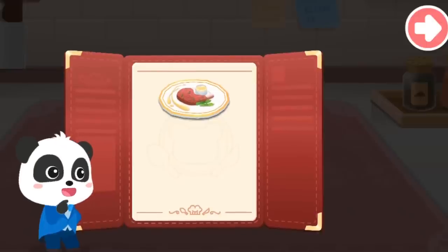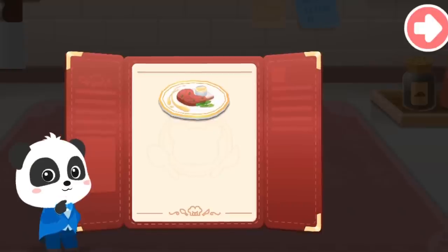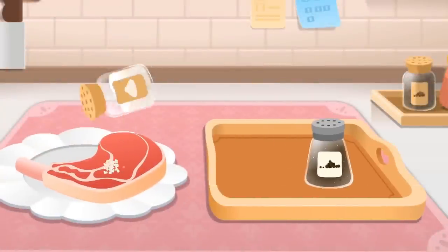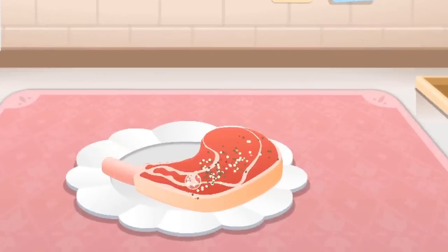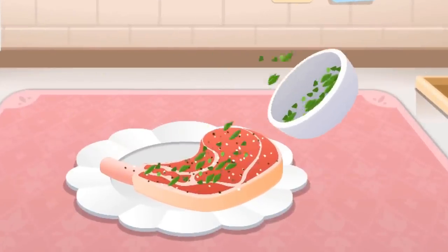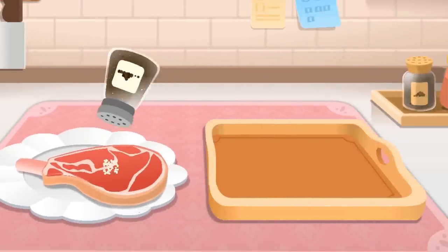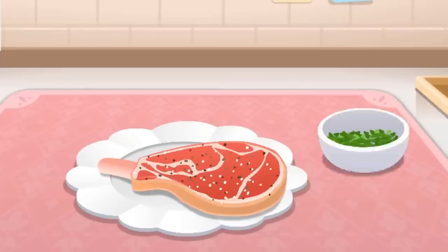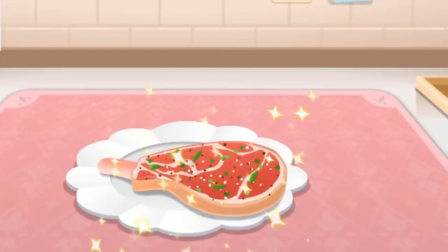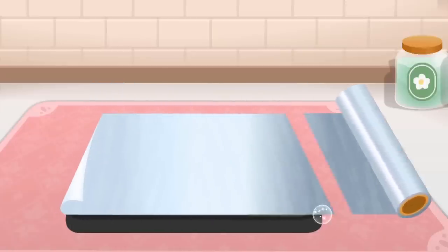In France, lamb chops are a popular choice for entree. High-temperature grilling keeps the thick chops fresh and juicy. Make lamb chops. Salt. Black pepper. Sprinkle on some green onions. Take some tin foil and put it on the baking sheet.